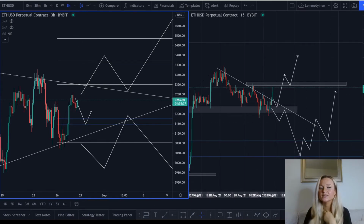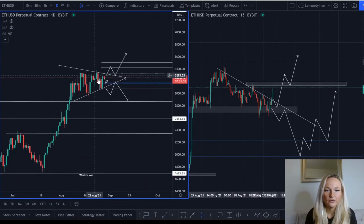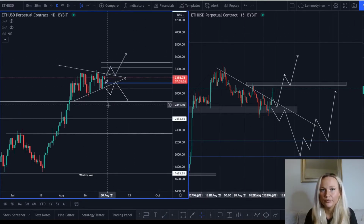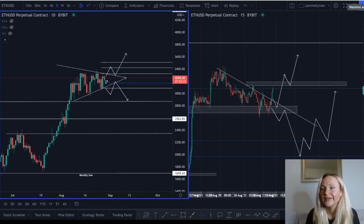Okay, so that's what I see right now on Ethereum, and it has to break this level or this level at some point. Right now we're just, as I told you before, going sideways, and well, we all know that right now.